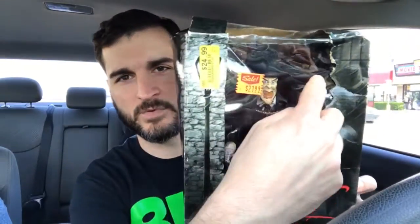So first of all, I didn't grab any Pops because there wasn't any that I really had to have. But this box is jacked, but I got the Mezco Jack the Ripper. He is pretty sweet. There's a bunch of accessories up there.